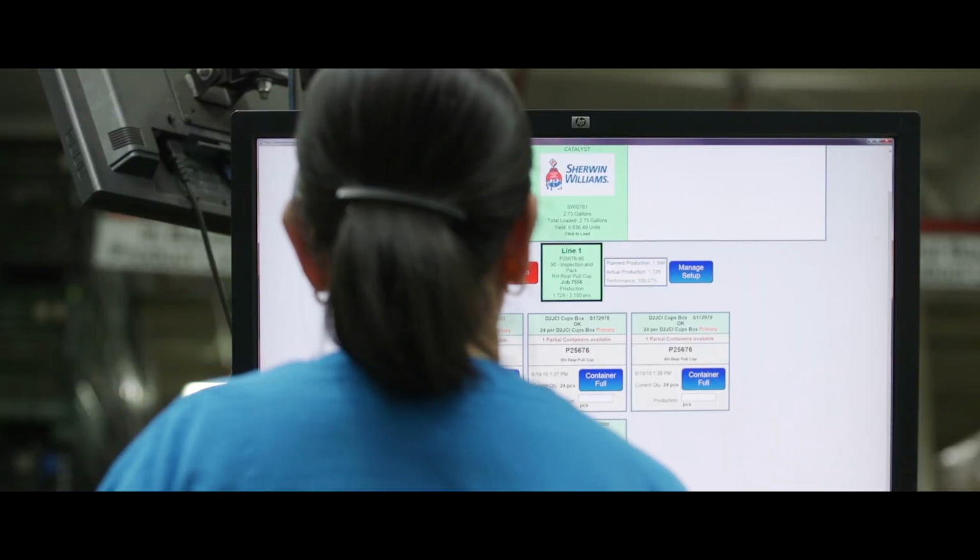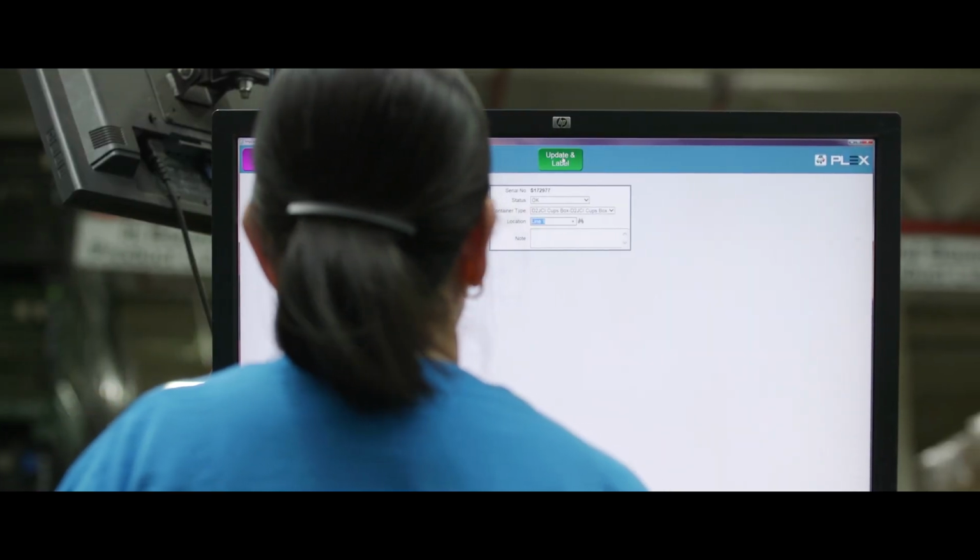I am able to not only provide customers an inventory history, but we're able to account for every piece that comes in the door.